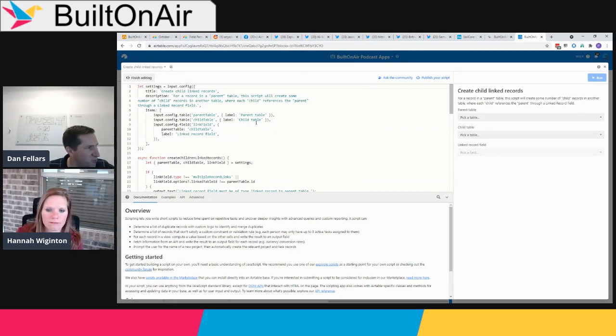The first thing we see is that if we need configuration data from the user, we use input.config. You specify the title and description, and then give it a list of data fields that you're essentially asking the user to select. There are different types of input fields. You can use a table, which will automatically generate a drop-down list of the tables in the space. You can do something similar for a field, and you give it the name of the table you specified, in the parent table. Whatever you select in this child table, it will generate a list of fields for that table. So that will be the input.